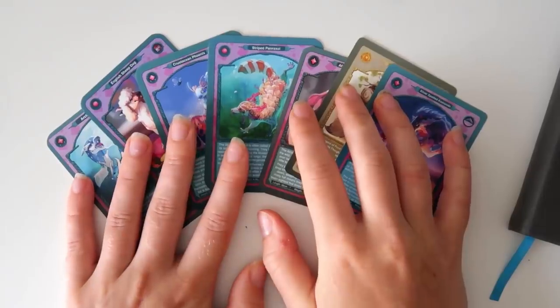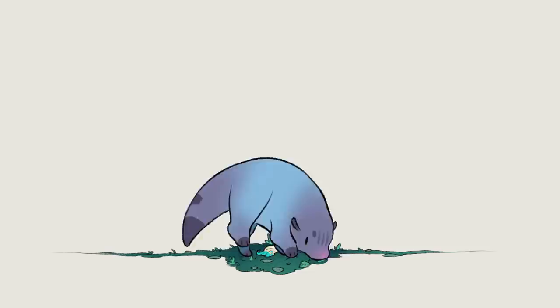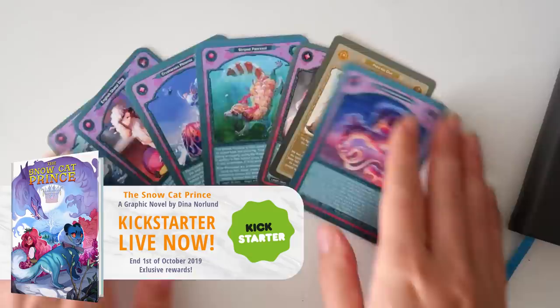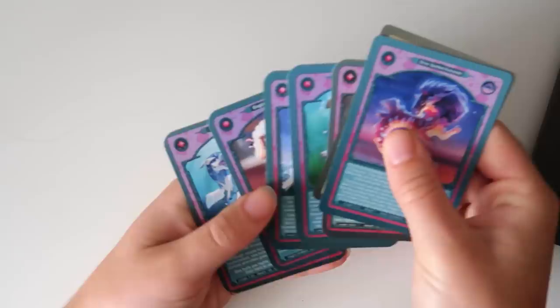It is time for another creature design. It's not really a surprise anymore, it's monthly, I do it every month, and I don't know how to open these videos, but here we are. These are all the cards that I have so far. I absolutely love making these, and I know that you guys enjoy the videos, so I'm excited to do another one today.